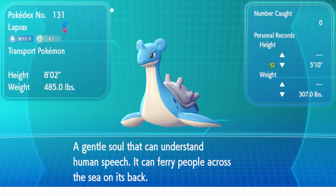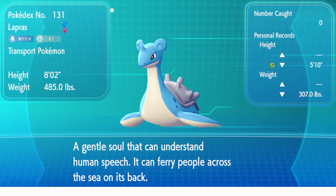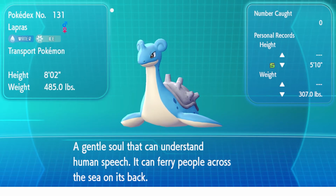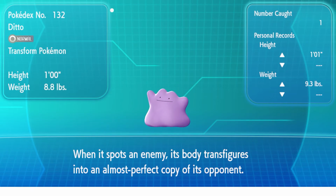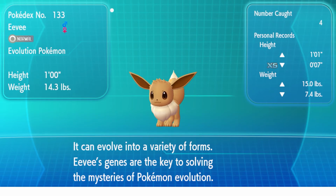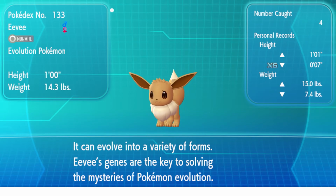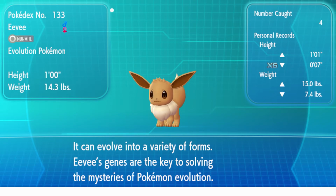Lapras, the transport Pokemon. A gentle soul that can understand human speech. It can ferry people across the sea on its back. Ditto, the transform Pokemon. When it spots an enemy, its body transfigures into an almost perfect copy of its opponent. Eevee, the evolution Pokemon. It can evolve into a variety of forms. Eevee's genes are the key to solving the mysteries of Pokemon evolution.